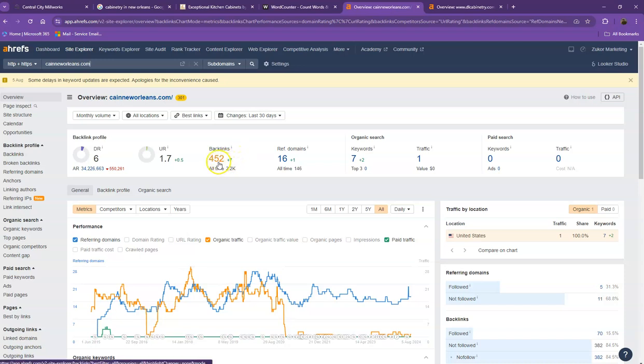One important thing that I need to discuss in regards to backlinks and referring domains is that this actually needs to be a 2-to-1 ratio. So these 16 referring domains that you have, these are what we call the good or high quality backlinks. And the rest of the missing backlinks, those are what we consider the spammy backlinks.